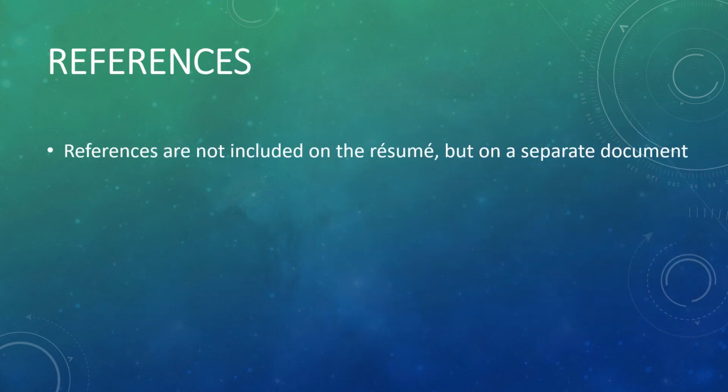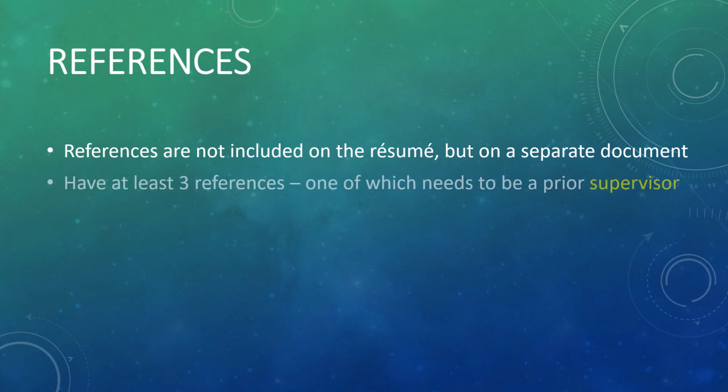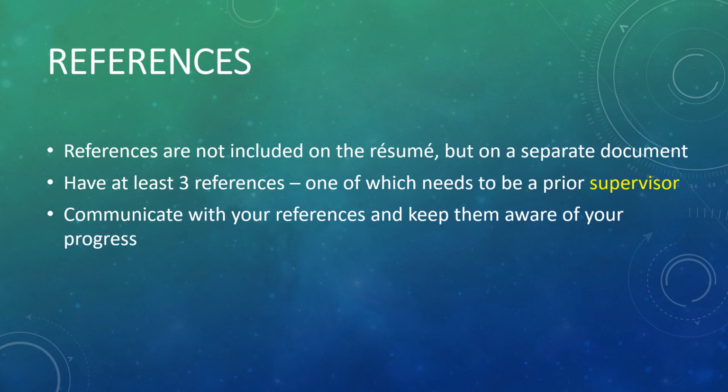First, you don't need them on a resume. In fact, you don't even need to say references available upon request on your resume. Instead, you'll include them on a separate document or piece of paper. You'll want to include at least 3 different references, one of which should be a prior supervisor at a job, internship, or volunteer site. Be sure to let your references know that you're planning to use them so that they can prepare for the phone call.